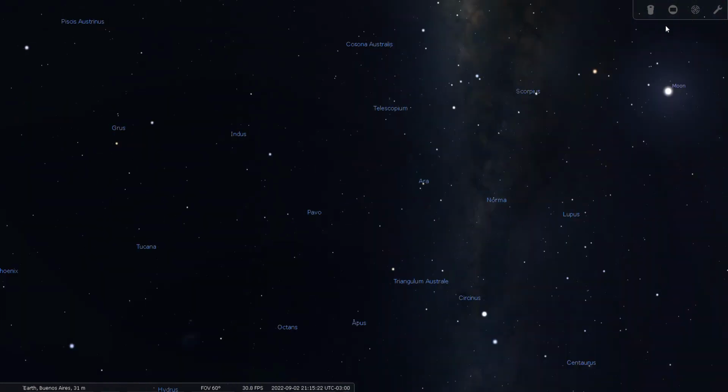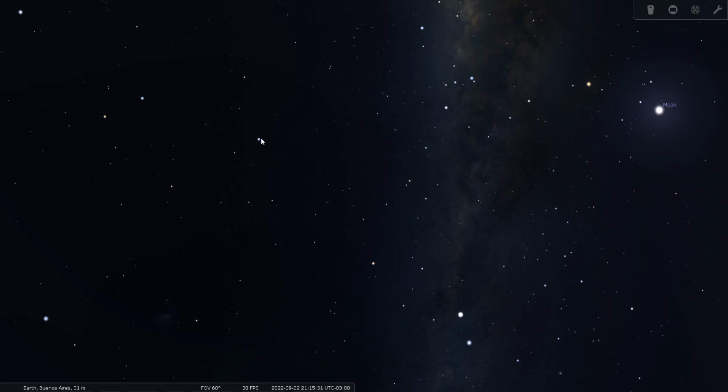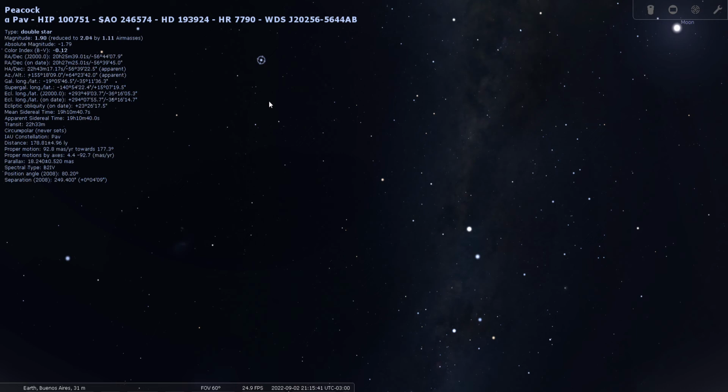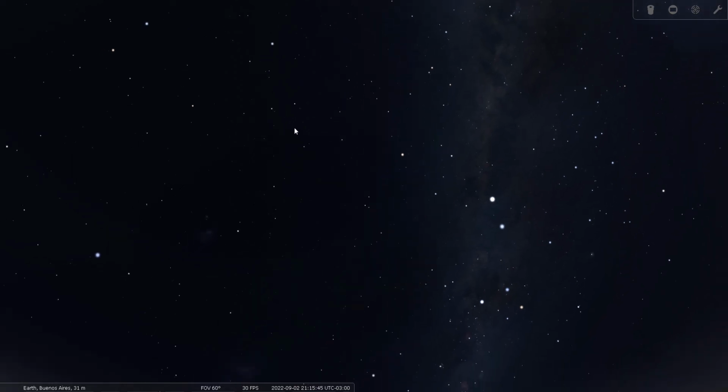Go back to our naked eye view. Are we lost in the stars yet? Yeah, this looks like Peacock right here. Let's see. Here's Crux. Here's Alpha and Beta Centauri. So this would be the region we're looking for. So here is Peacock. It's really our only anchor in that part of the sky.